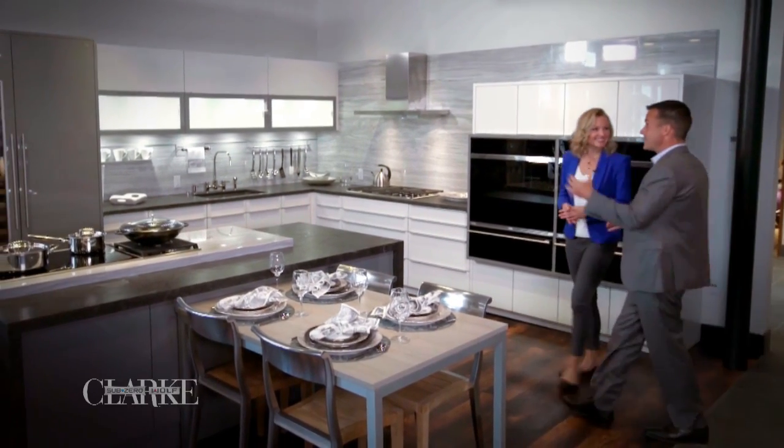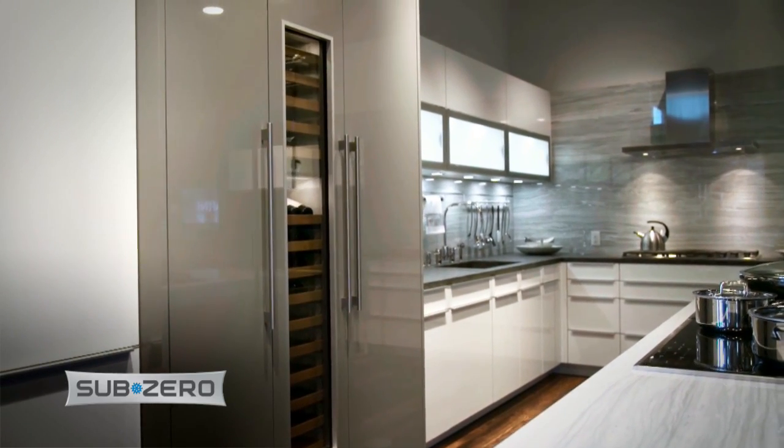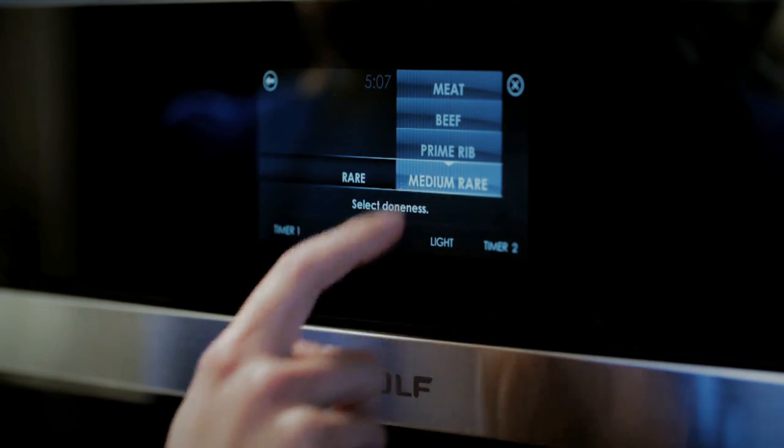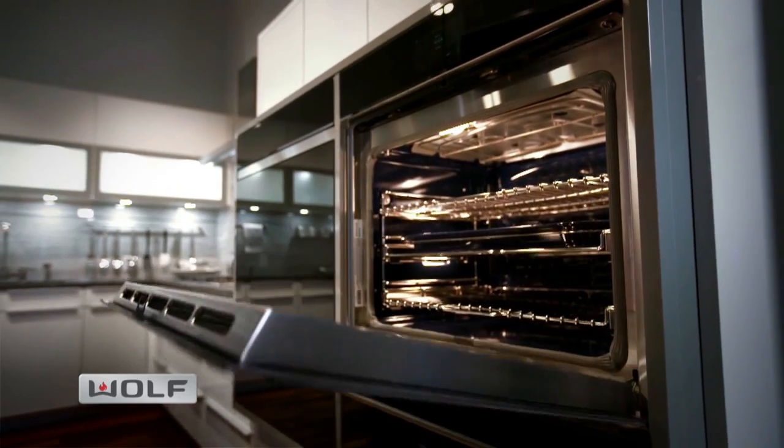That's the goal, and as you can see here with Sub-Zero, you have the opportunity to customize your refrigerator, your freezer, and your wine storage to specifically fit your lifestyle. Plus, you can test drive Wolf's newest technology. Test driving these appliances is really the only way to make the right selections.